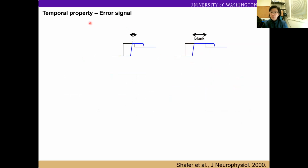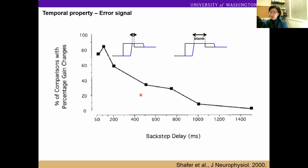And the last one is the temporal property of the error signal. In this experiment, Schaefer and Albert changed the backstep timing, the visual error timing. So they blanked the target, turned off the target after the saccade ended. And then after a certain period of time, they showed the target at the backstep location. In the usual adaptation, there is no blank, so it's 0. The shorter blanking is the best to induce adaptation. So it is best to show the visual error as soon as possible after the saccade. That is the best way to induce adaptation.